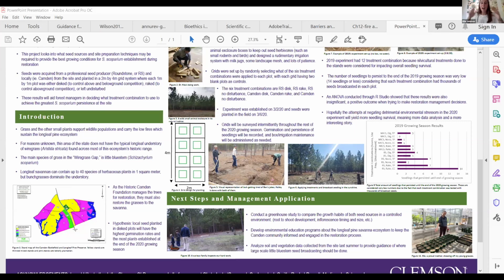So I don't have the time to focus on the canopy. They've got a forest manager for that. So I'm focusing on the understory, where I'm trying to reinstate a little bluestem population, which is the bunchgrass of this area that is responsible for carrying the surface fires characteristic of a longleaf pine savanna.